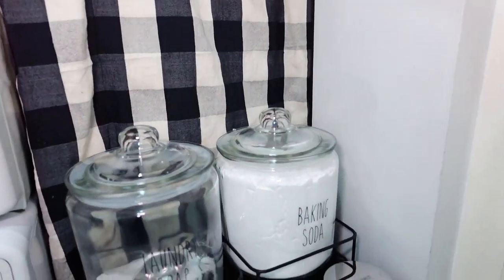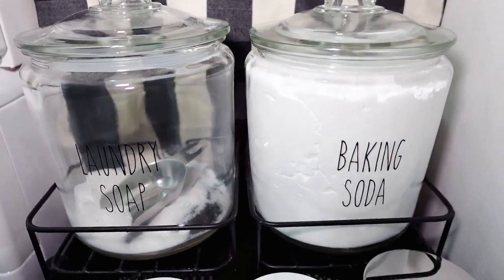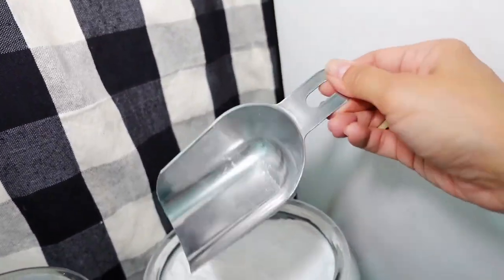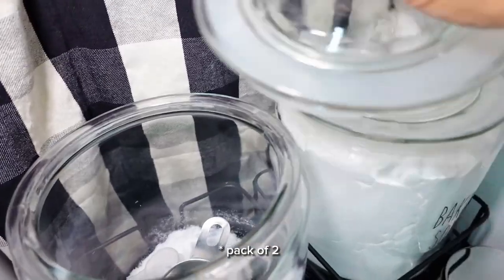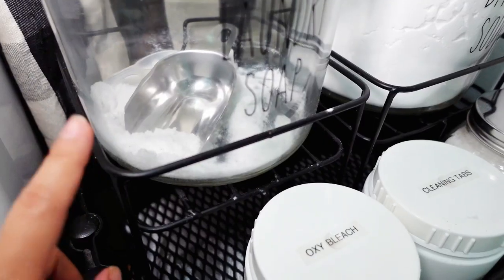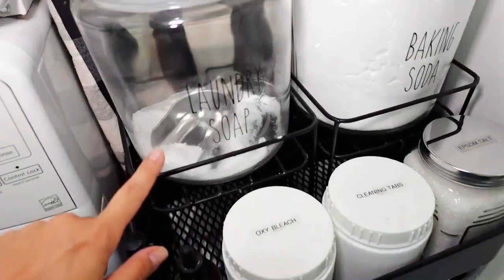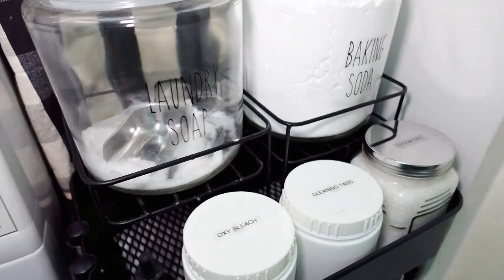Down here are my large glass cookie jars, repurposed as containers for powdered laundry soap and baking soda. And inside these jars, I have the stainless steel scoopers from IKEA. They come in a pack of three, I believe, and this one right here is smaller. And these labels right here I made myself using my Cricut. These stands right here actually came with these beverage dispensers, but I'm going to get to that later. Anyway, I used it on these glass jars to keep it elevated so I could see the labels.